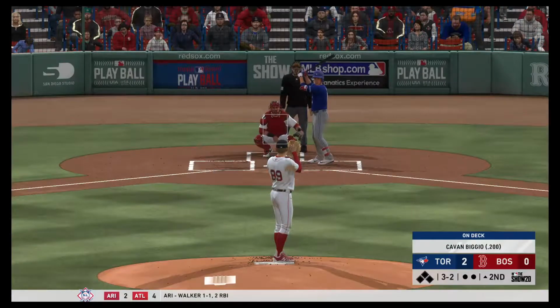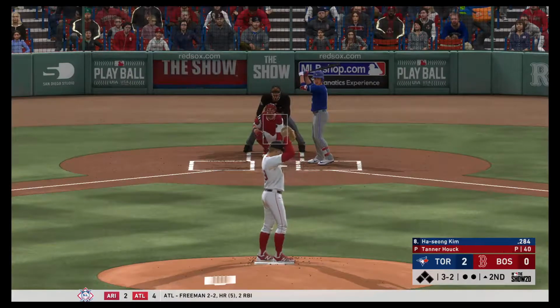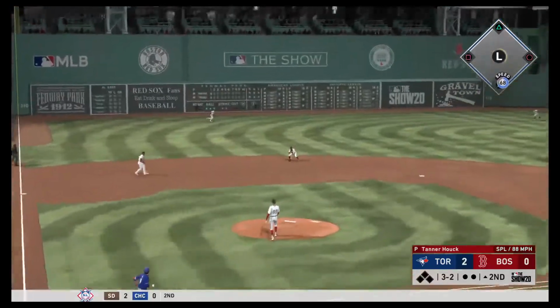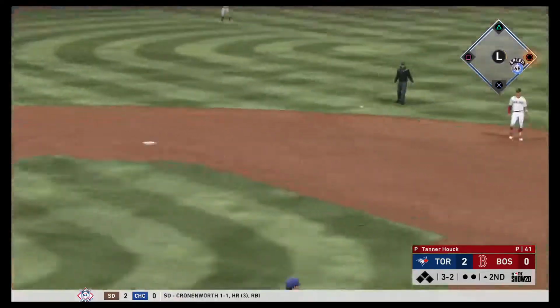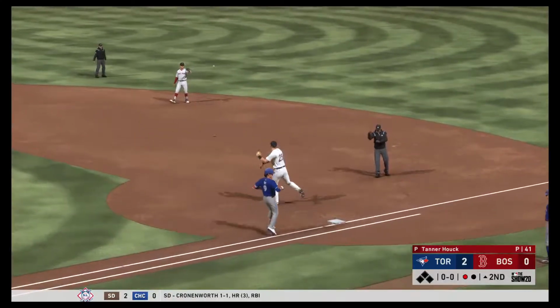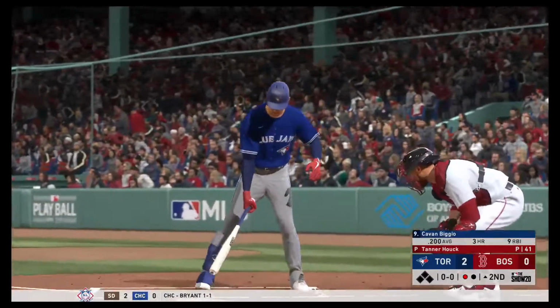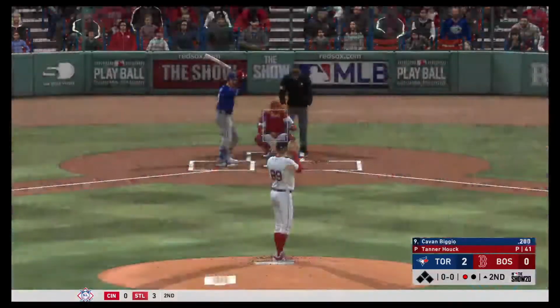Here's one that misses inside, and the count runs full now, 3-2. You do not want to walk the 8-hole hitter. It just opens up so many options. Do we bunt him over to second with the 9-hole hitter? Do we try and play for that big rally with the top of the order coming up? This is a huge pitch. You can't allow this guy to walk.